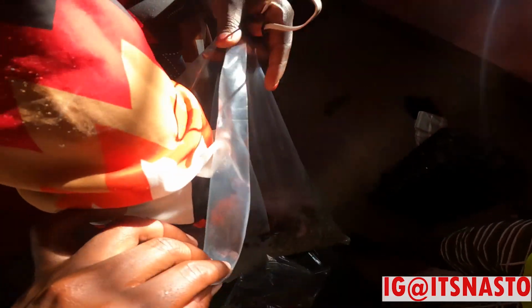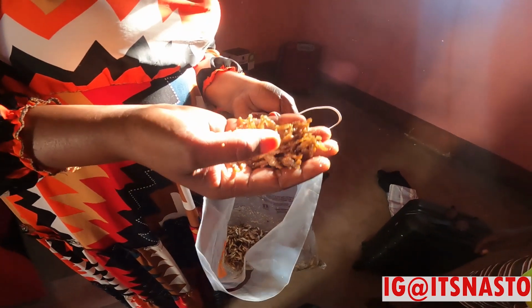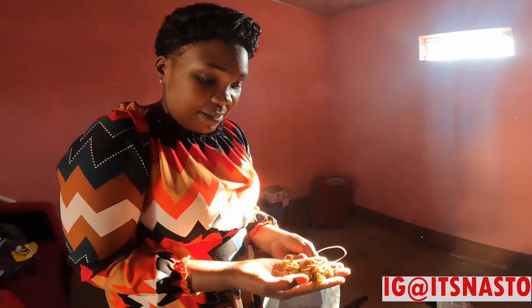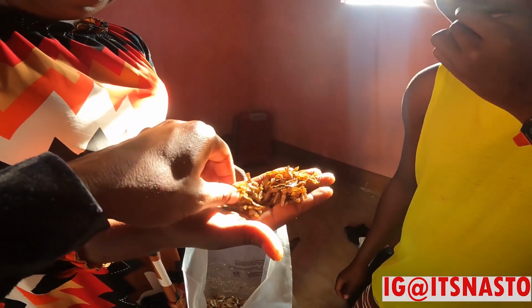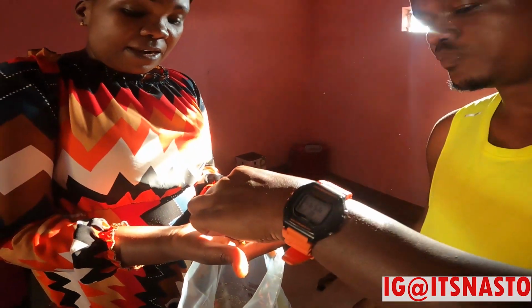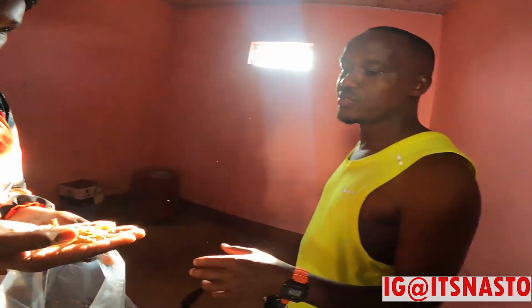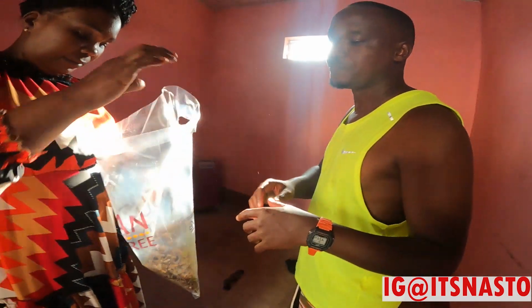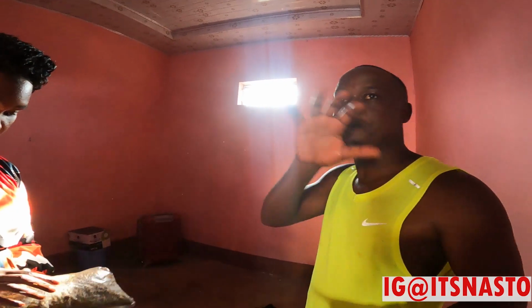They have been nice. You're touching again, because my hands are clean, I just made them. She's the one who cooks. You can taste them. They're so nice. How long can these last? They can last even for 3 months. So I'll pack with this one, and I just stew them bit by bit. They'll take me for like 3 months.